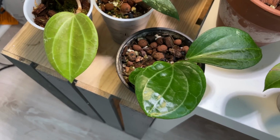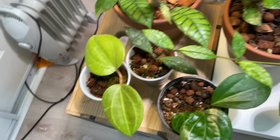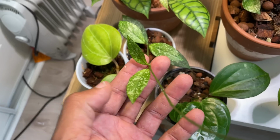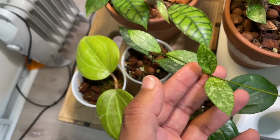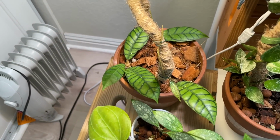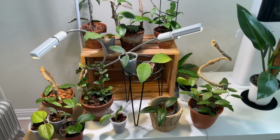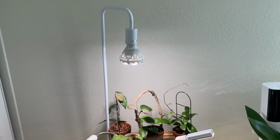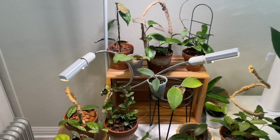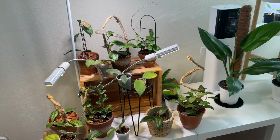We have another cutting of the Hoya macrophylla dinner plate, and look at this beauty right here. This is a Hoya crassipetiolata splash. Yeah, that one's pretty cool. And we have the Hoya callistophylla. So that's my little Hoya section that I worked on. I made sure I got this little light stand so I can put that Sansi LED in these here. And I love the way this whole little section looks right here.